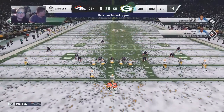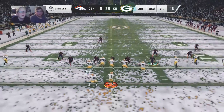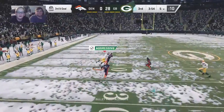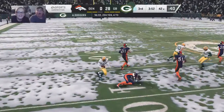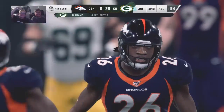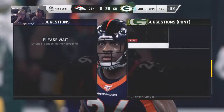Now from back at the 5. Here's Rodgers to throw. Looking deep for Adams. And that is caught. One-handed. Oh, my. Pulled it in. A crazy sequence here. A huge gain that time, but it still leaves him well short for 4th down.